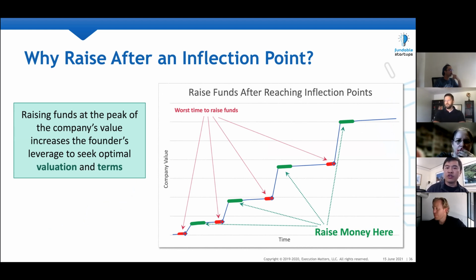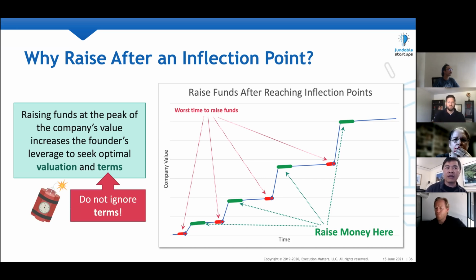Most founders do not stop to consider what their inflection points are. They just know they need to raise money. But when they raise money non-strategically, you don't know whether you're raising money in the green rectangle or the red. If you raise in the red, you tend to get poor valuation, poor terms. You don't get nearly as much interest. Even if you do get funded, it's usually not the best deal that you could have gotten.